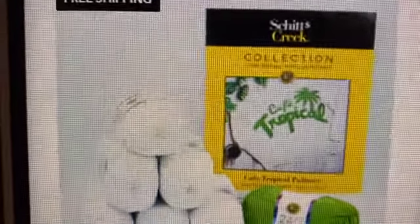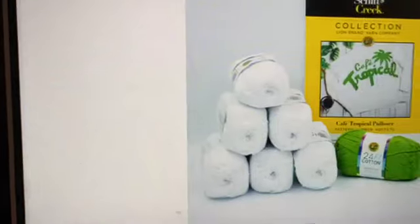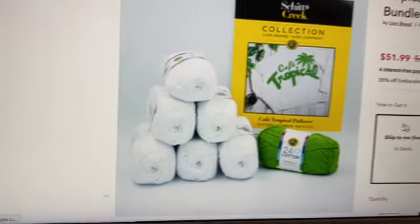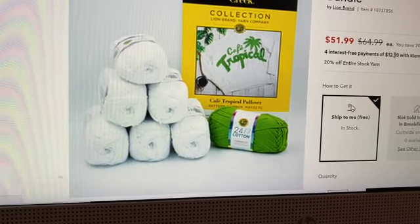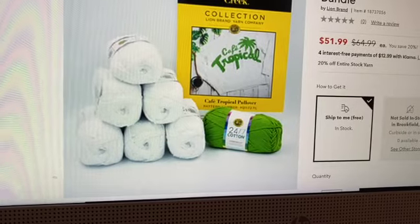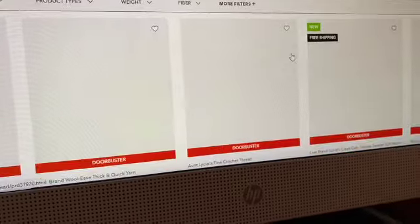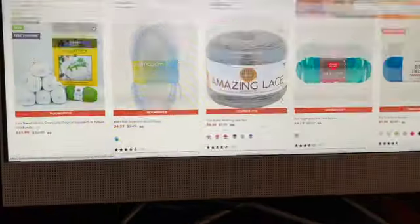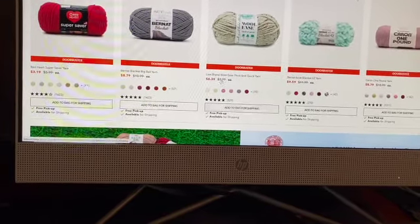So this is a pattern. This is a kit, the Schitt's Creek collection, Cafe Tropical. That's a sweater. I think it's knit though. Pretty sure it's knit. Yeah, it's a knit. So for those knitters, but it's $51.99. Originally $64. It's not really a great deal. Let's see if there's anything else that's wonderful. I don't see wonderful. I mean, these are not huge price drops.